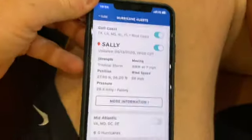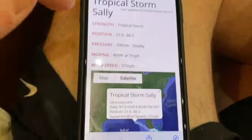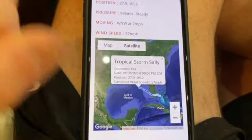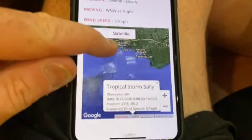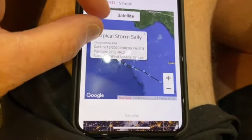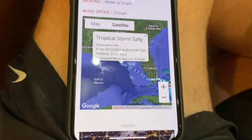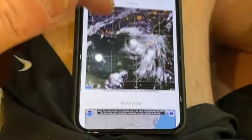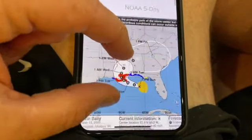All right. There's Sally. Click on more information. Tropical Storm Sally. So it gives their current track, and I can zoom in, use two fingers. We can see Sally's track, its wind speeds. That's all good, so we can see it's still going west. Then we get the current satellite photo. And then we get the NOAA 5-day forecast.